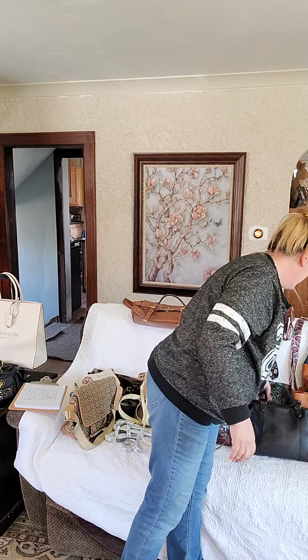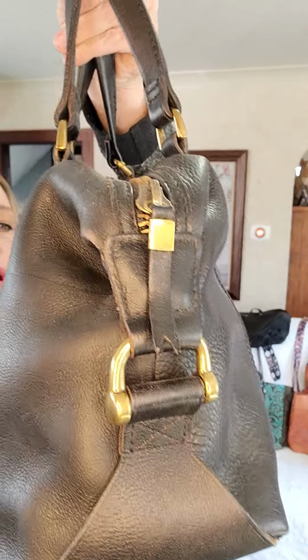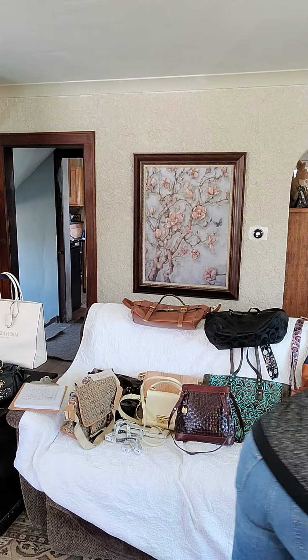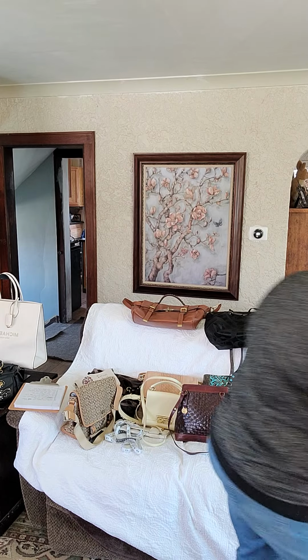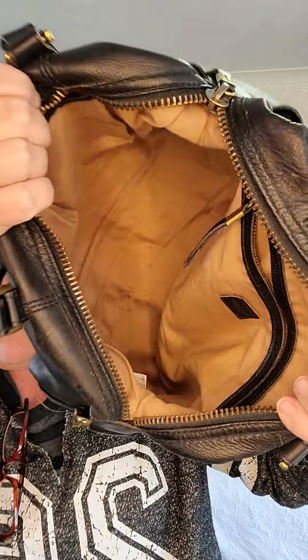And next, you've seen before, is the Madewell Doctor Bag. Antique brass hardware. Beautiful condition. Handles. Cool pull. And of course, it's all stuck with a gill. We have a zipper pocket and two open pockets. Nice and clean in there.